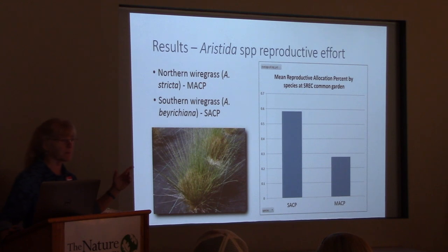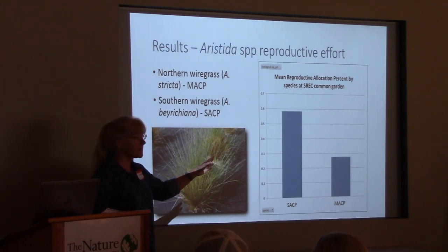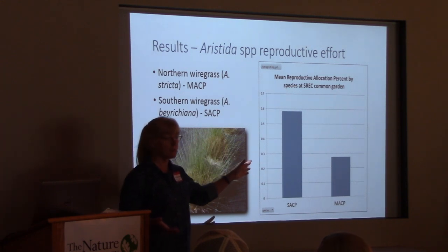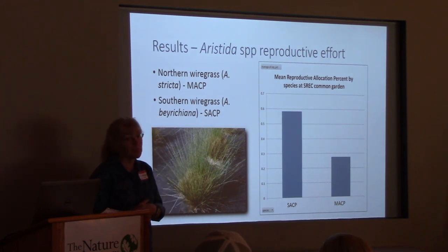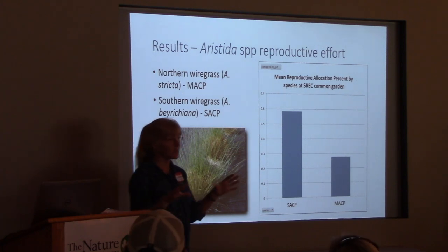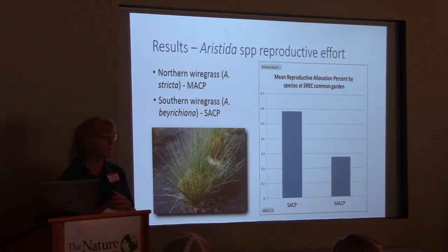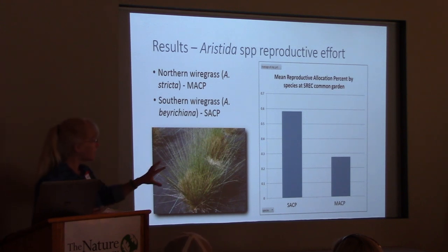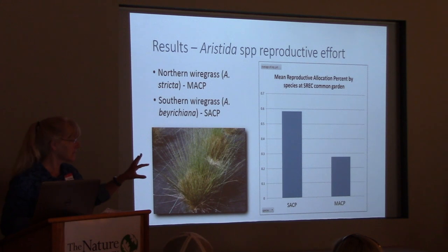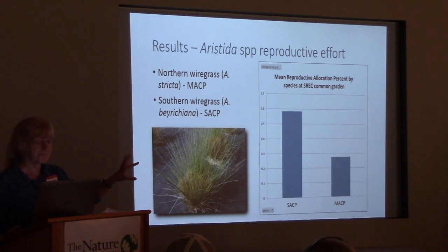We also looked at the difference between Aristida stricta, southern and northern wiregrass. There was a significant difference in how much effort went into reproduction. Southern populations made more flowers, more seeds, and more biomass per unit size than northern populations. I'm not sure what that means. They're different is what it means. The genetics don't necessarily show how different they are, but that work was previously done using older techniques, and newer sequencing techniques may give us a little more insight. But what this tells us is that it's important to keep those two separate, because there are some real differences in terms of functionality.